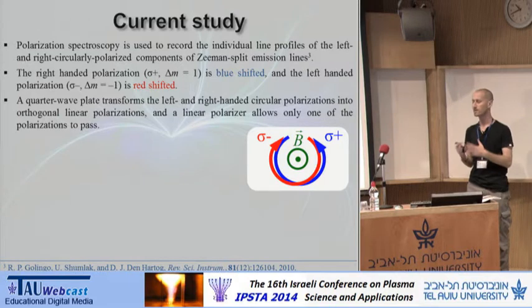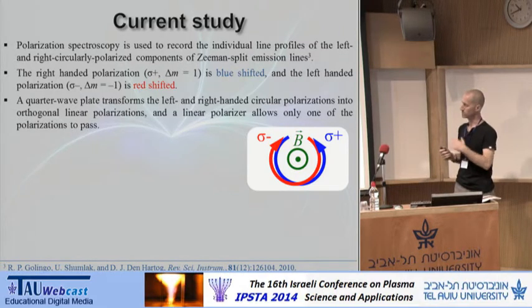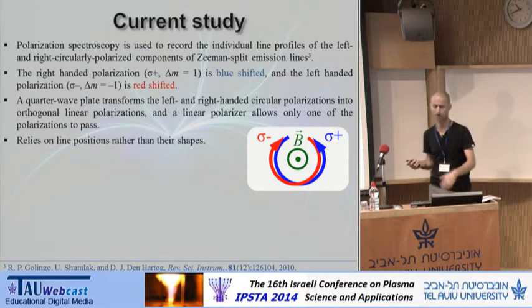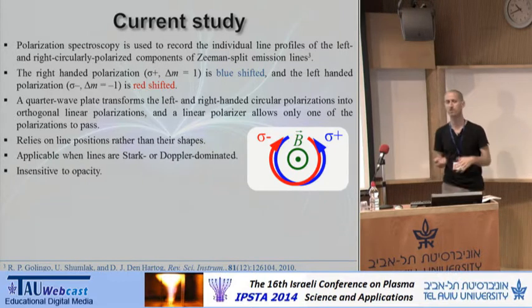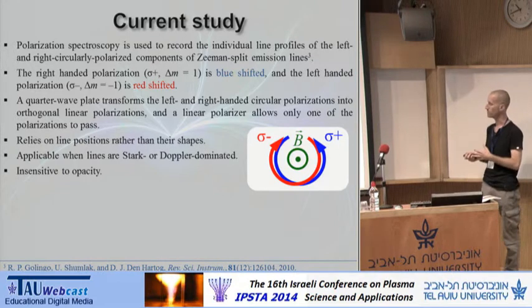polarization, and then a linear polarizer permits only one polarization to pass. And combining that with the fact that one is always blue shifted and the other is red shifted, determining the magnetic field relies on line position rather than line shapes. And therefore, it is relatively insensitive to other broadening mechanisms such as Stark and Doppler and opacity.